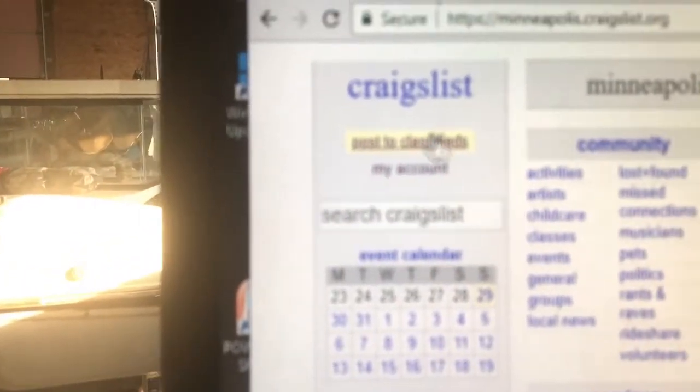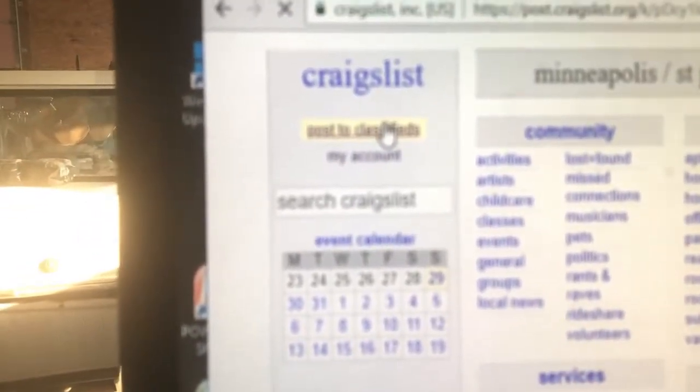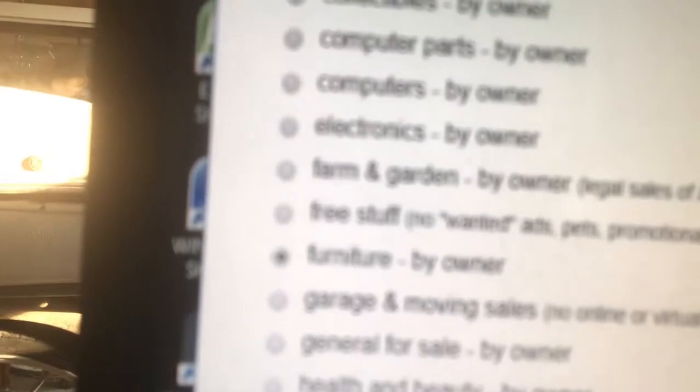There's my account. I'm going to go to post right there. What I usually do too is I'll actually go on Craigslist and see what tables are selling. I like to do that and see whatever I am up against. Washington County, and boom, your posting will appear in Minneapolis too. Down here, I'm going to select for sale by owner, which is me. And we're going to scroll down here. What is that piece? It's a piece of furniture, correct? So we're going to put it under furniture by owner. If you can see that right there, I'm going to click on that. Furniture by owner. I'm going to scroll down.